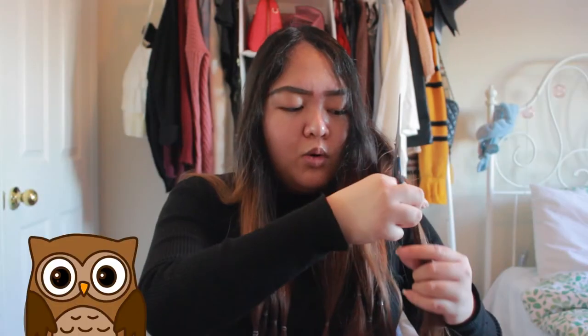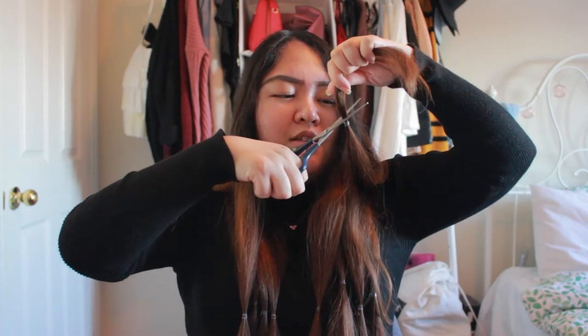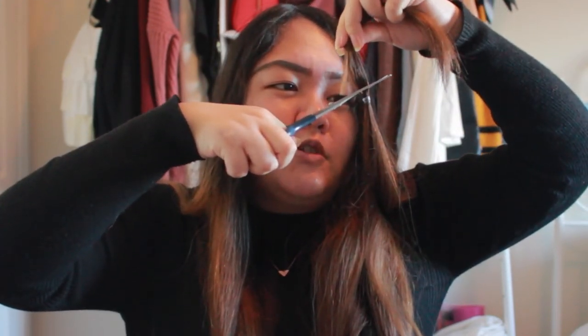Okay. I'm gonna take three quick breaths. Okay, let's do this. Okay, we'll do it this way just because it makes it easier. And never cut above the elastic, but cut it just below the elastic. I can feel my heart palpitating. Okay, we're gonna do this. We're gonna do it slowly. We're cutting hair.